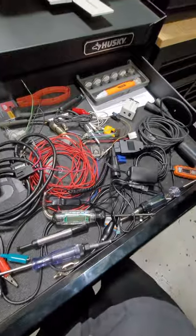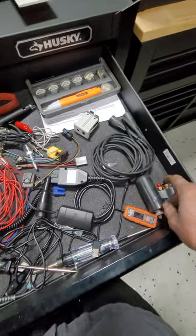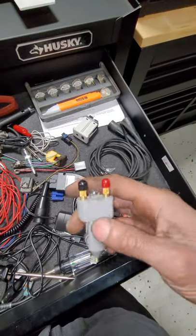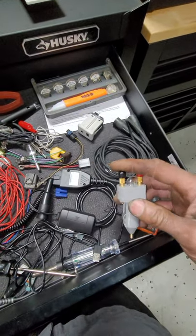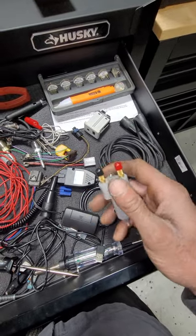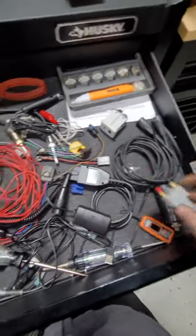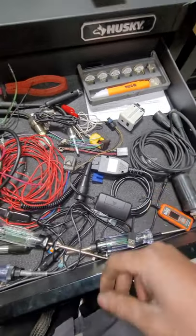So that works out. 12 volt tester. I need to see the power coming out, or if I need to hook my jump leads to it. If I need power and ground from the inside, some cars don't have good grounds on the doors or anything like that, so I get it from the 12 volt socket. Get it right here, hook my test leads up to it. That's pretty good.